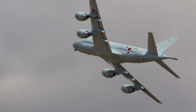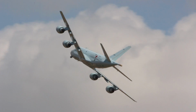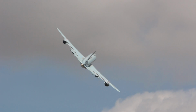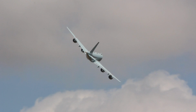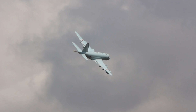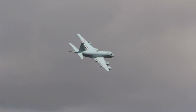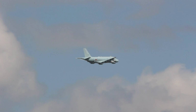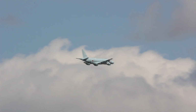Open on that orbit, and a good demonstration there of just how quiet this aircraft is as it flies past, and indeed as it's powered up. Commander Yasuoka at the controls of the aeroplane, 46 years old and a test pilot. He's conducted testing of the US-2 flying boat as well as the P-1, and he has more than 6,100 flying hours.